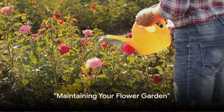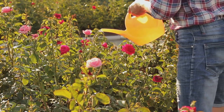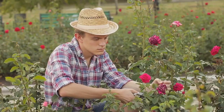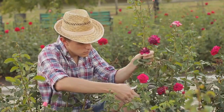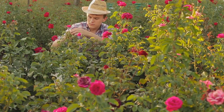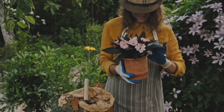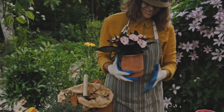The work doesn't stop after planting. Keeping your flower garden vibrant requires regular maintenance. This includes essential tasks like watering, which keeps your flowers hydrated and healthy. Pruning, on the other hand, promotes growth and removes any dead or diseased parts. Fertilizing provides your flowers with the nutrients they need to thrive. Additionally, it's crucial to keep an eye out for pests or diseases that may harm your garden. By maintaining your garden regularly, you'll ensure it stays vibrant and beautiful all year round.